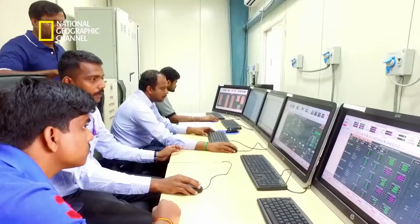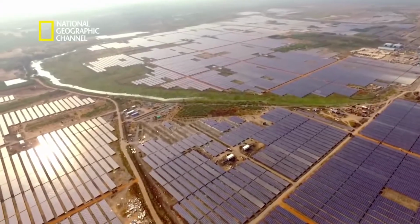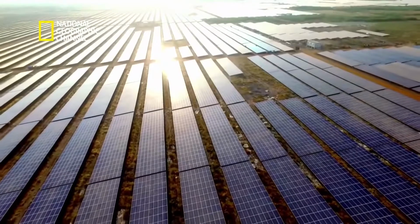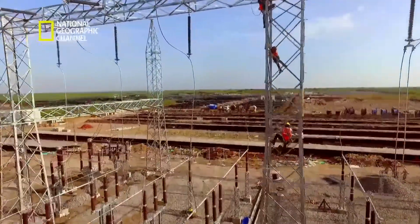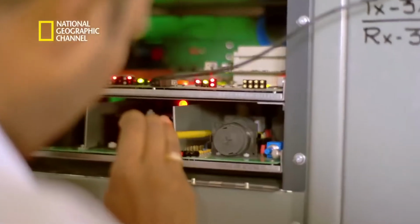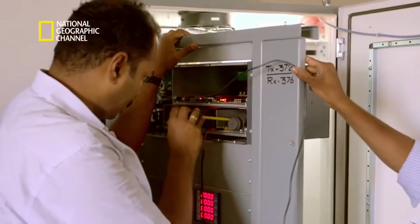Back in the control rooms of the plant, the SCADA system was getting installed and tested on site. Portions of clean green solar power were starting to get evacuated from the plant. Already, there are officials from the Tamil Nadu Generation and Distribution Corporation to do some preliminary checks on site.